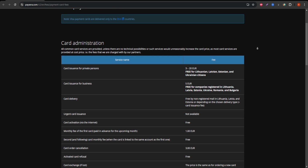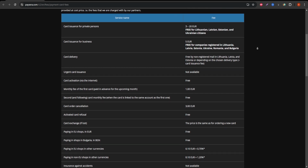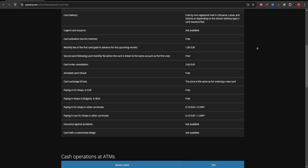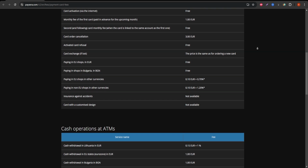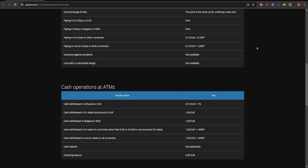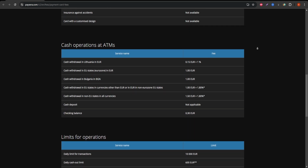Costs. Issuance fee. PaySera charges a small fee to issue the physical card. Monthly maintenance. There's a recurring fee, although relatively low, that you should be aware of. ATM withdrawal fees. Exceeding the free limit for ATM withdrawals can result in significant charges, especially if you're overseas. Currency conversion fee. While competitive, there is still a conversion fee for transactions made in a currency different from your account's primary currency.